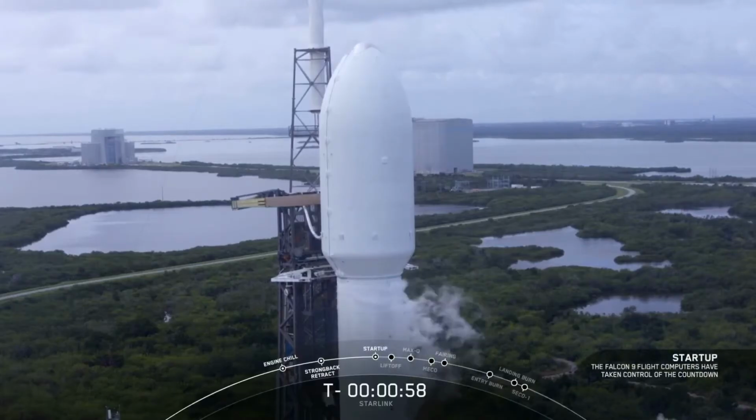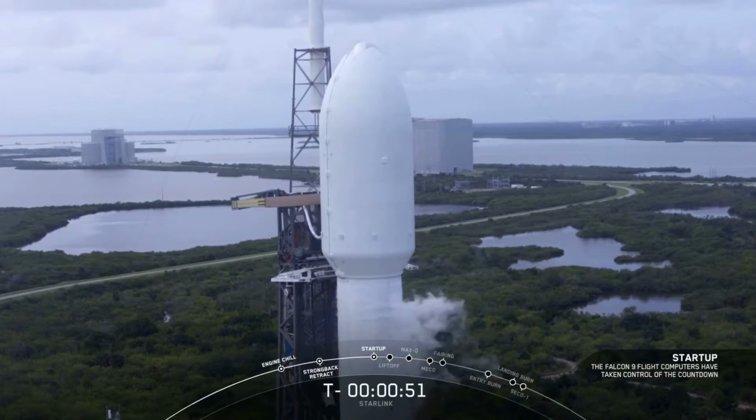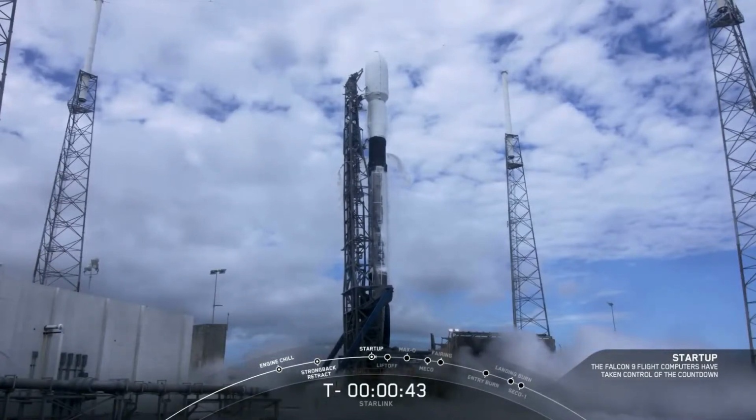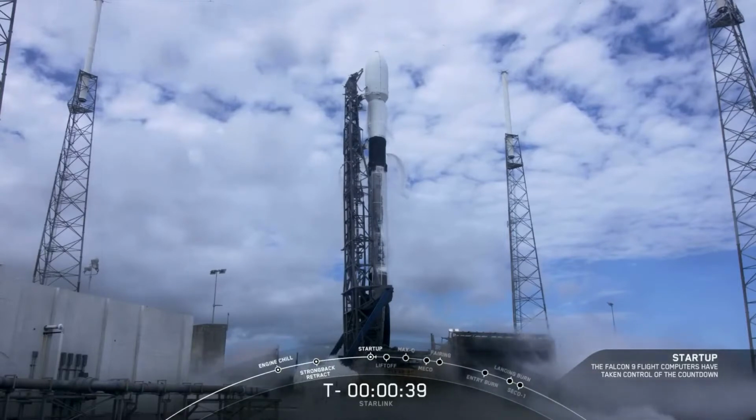Falcon 9 is in startup. There's that callout. The Falcon 9 is in startup. In about 10 seconds here, we should hear if we are go for launch. Flight. LD is go for launch. And you heard that the LD is go for launch.